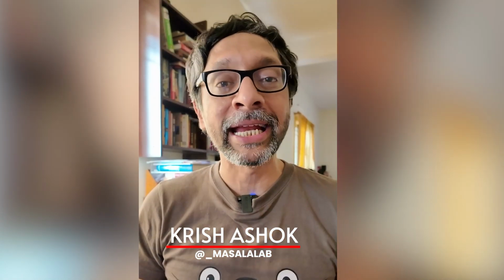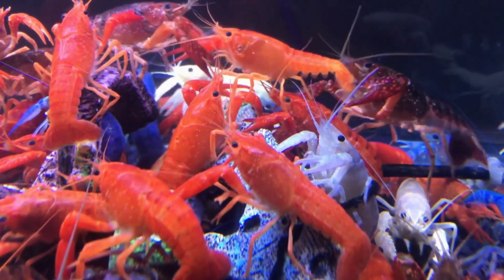Look at these two tomatoes. If you go to the store, you will most likely pick this one and leave this one. Well, you should do the opposite. Let me explain why. This is a prawn, shrimp.